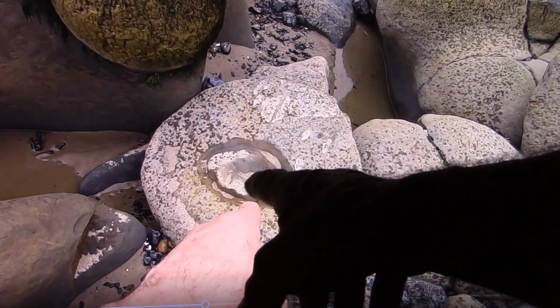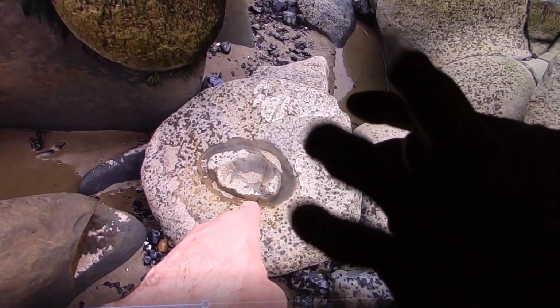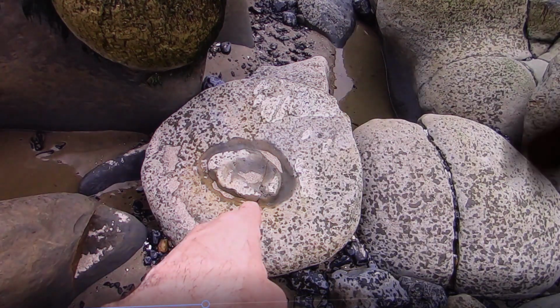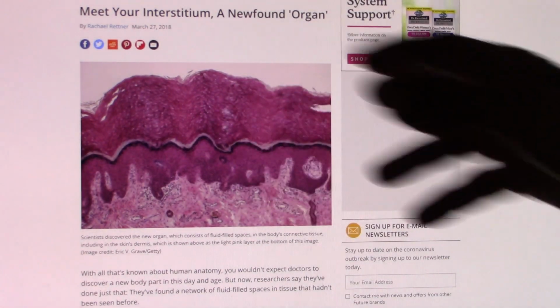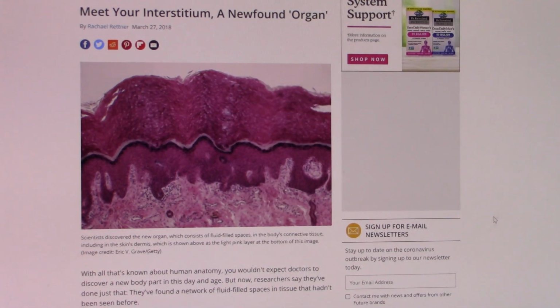All these balls have this center, not the balls, but this. It's not the fluid bags they're still in. It's the collagen that these. Let me show you something. Okay, this is Interstitium, Newfound Oregon.